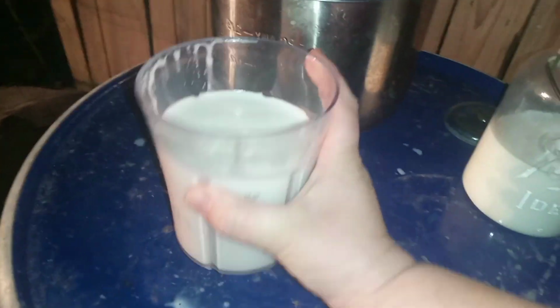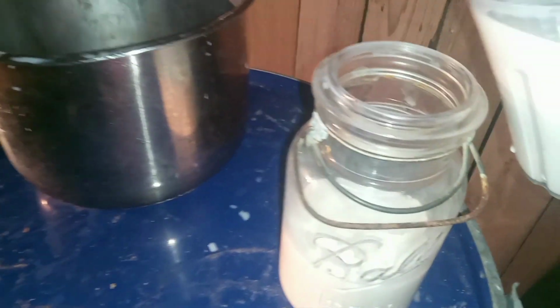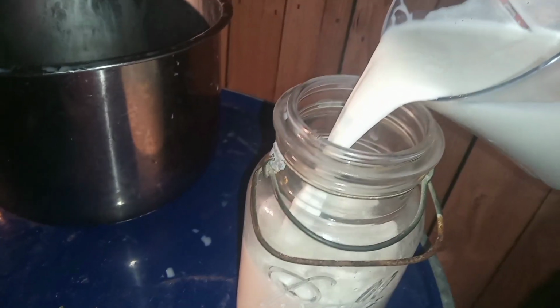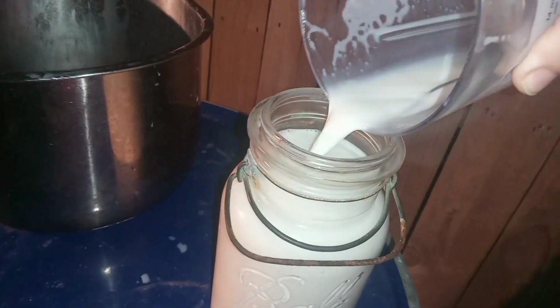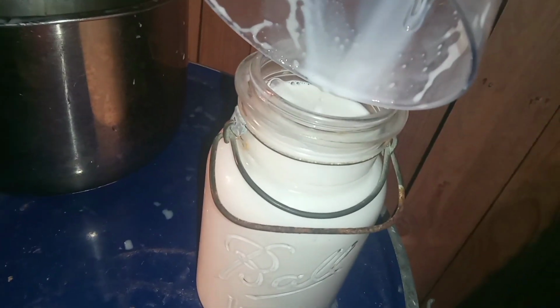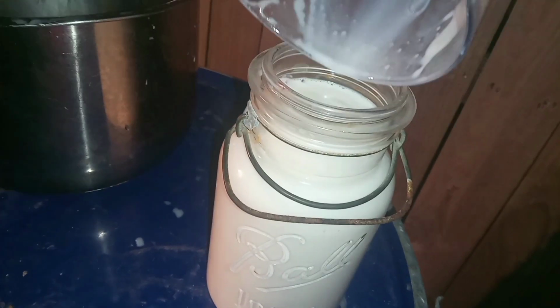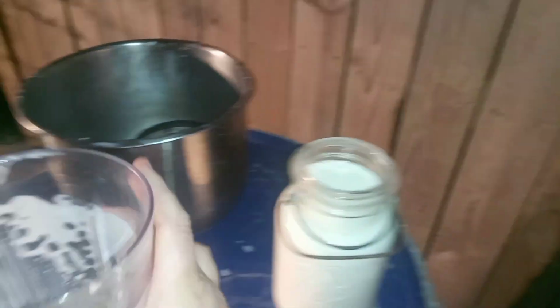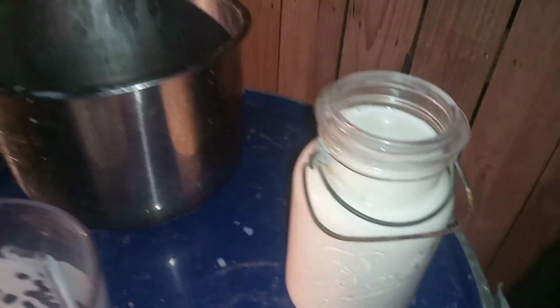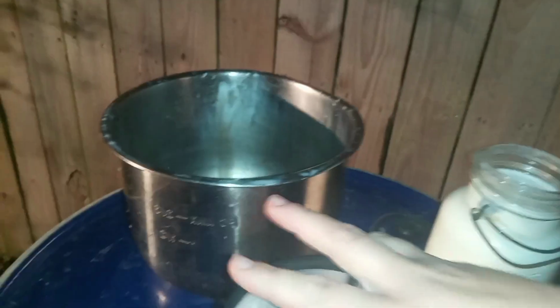And then I just dump this into here, and you can see it's kind of steaming. I don't know if you can see it on the camera, but I can see it. It's kind of steaming because it is cold out here, and the milk is very warm. But that was a pretty good milking, about average though.